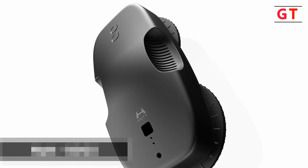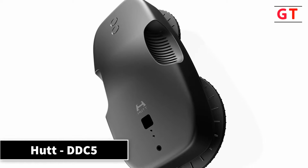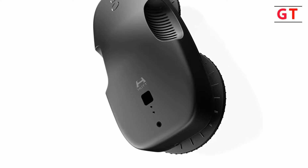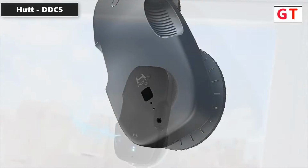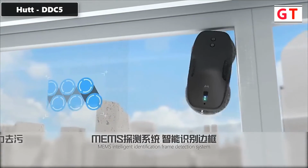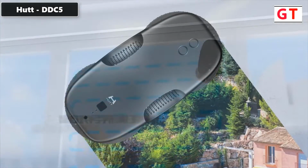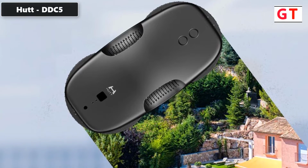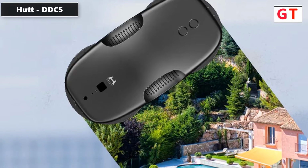Fourth product on my list, Hutt DDC5 Window Glass Cleaning Robot. The Hutt DDC5 is a household smart cleaner that automatically plans its route. The DDC5 window cleaning robot automatically identifies plane contamination and adjusts the pressure according to the degree of dirt, with automatic voice broadcast and dual battery alternate endurance, easy to move when it is wiped along.